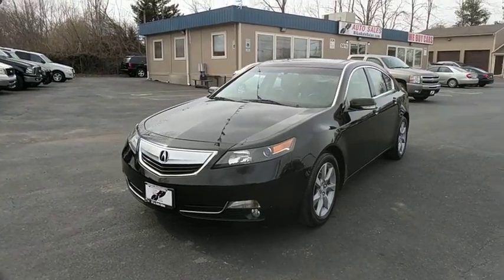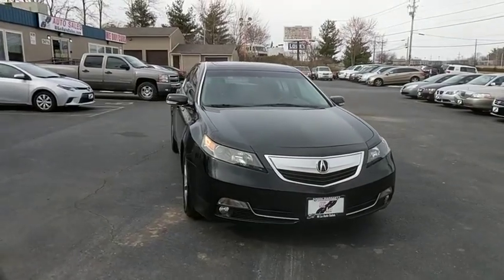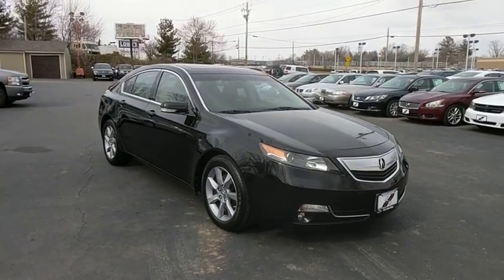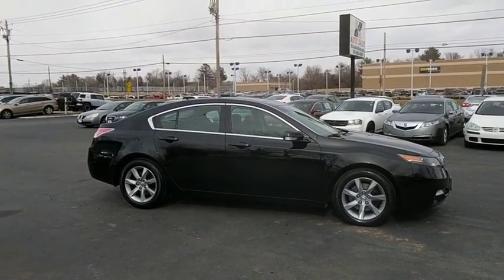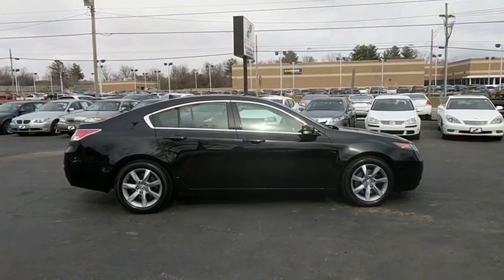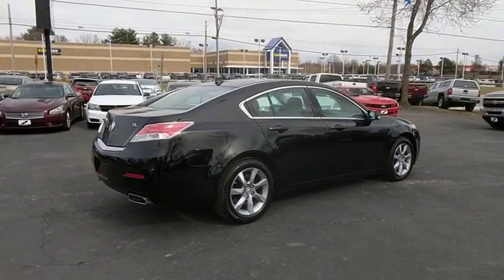2012 Acura TL. The Acura TL is a strong choice for people looking for a mid-size luxury vehicle. Offering a typically spacious Acura interior, this car is loaded with high-tech features and receives top scores in crash tests. This vehicle has less than 55,000 miles.